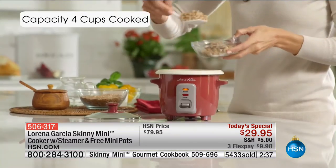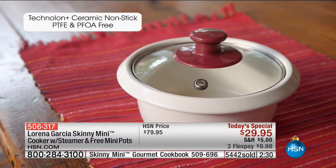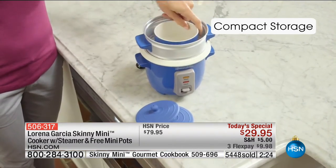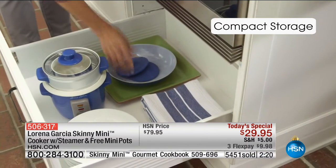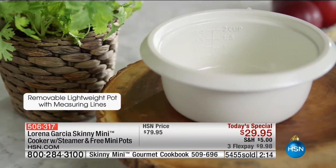So, Doris, I know you got a couple of these now. Are you going to keep one and wrap one, or what are you planning for the Christmas season? I'm giving one to my daughter. Oh, how nice. Doris, you already know how great that Technolon Plus is because you love Chef's cookware. But boy, oh boy, for me, this is going to be like a little godsend in the kitchen. I think you're going to love it even more than you think.